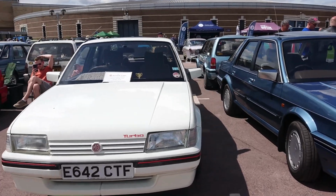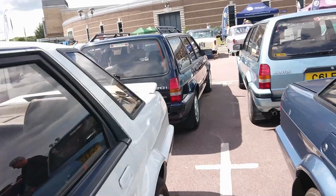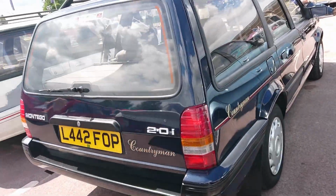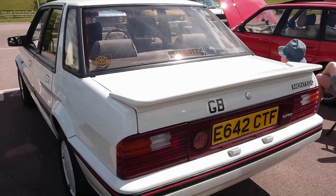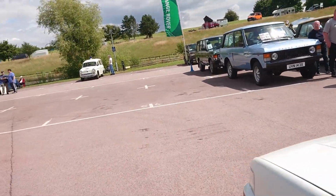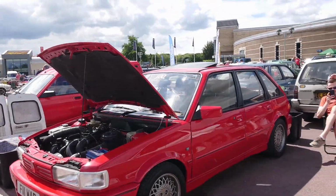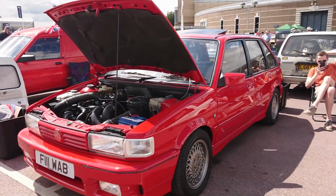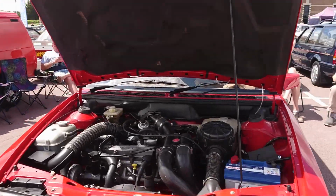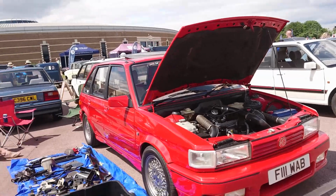87 Montego Turbo. Yes, is that 3 or 4 of the turbos here today? That's an awful lot of them. There's an awful lot of them here today. Very nice, yeah. 87, 88 on an E for a pre-facelift one. Then we've got what was a third MG Maestro Turbo here. And then you can see all the engine bits in there. Then they get up to 150 horsepower. I think 152, I can't remember.